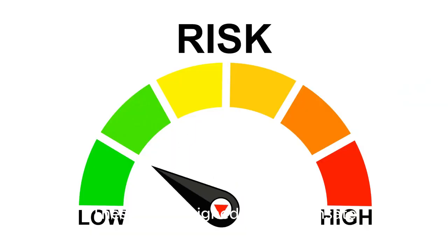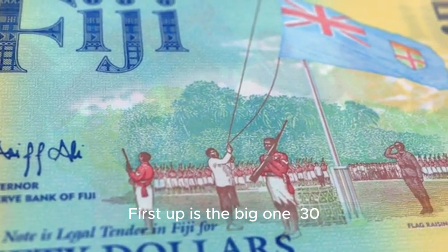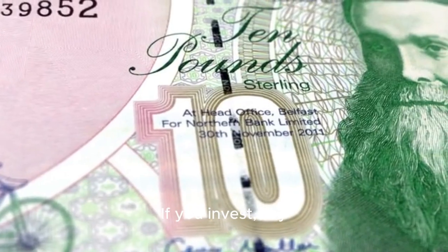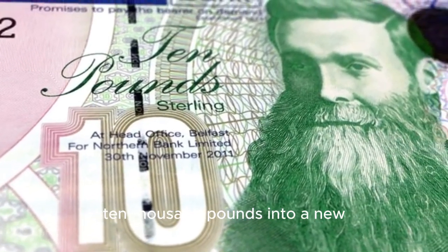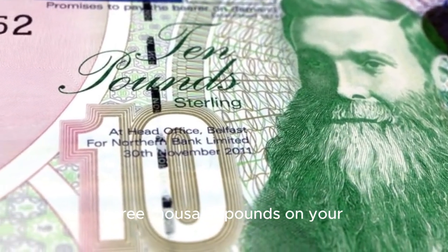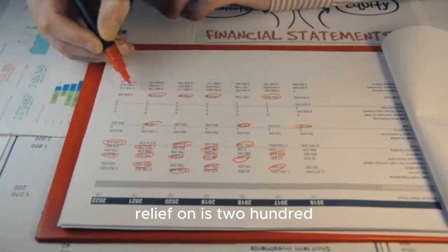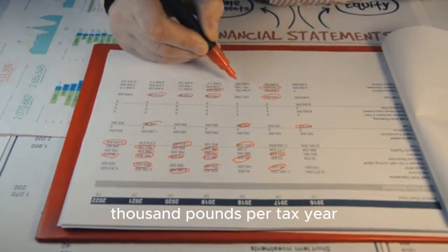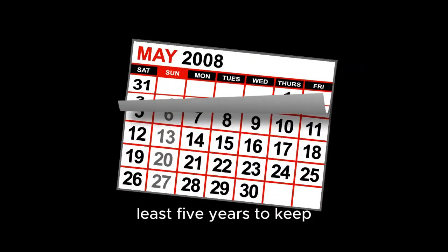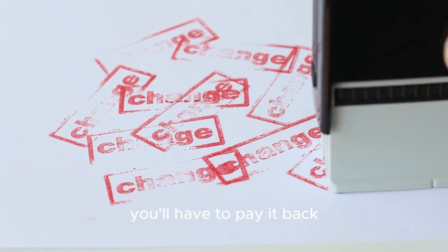These are designed to compensate investors for the higher risk they're taking on. First up is the big one: 30% upfront income tax relief. That's right. If you invest, say, £10,000 into a new VCT share issue, you can claim back £3,000 on your income tax bill for that year. The maximum you can invest and claim this relief on is £200,000 per tax year. The only catch is you have to hold your VCT shares for at least 5 years to keep that tax relief. If you sell before then, you'll have to pay it back.